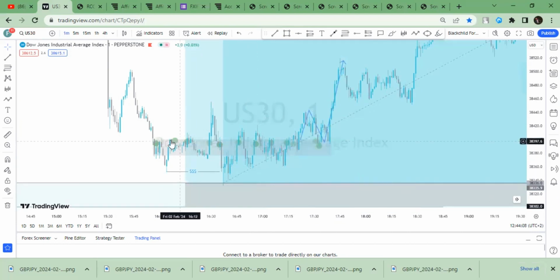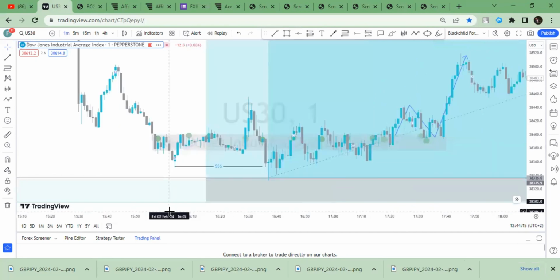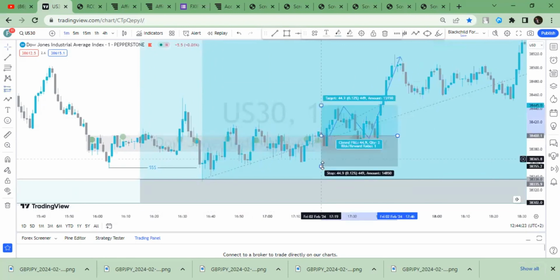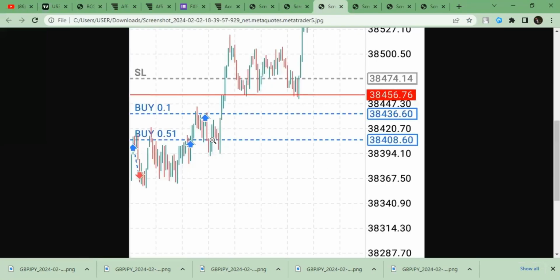But in this particular scenario, seeing price trading at this particular area over and over again is a signal to me saying, okay, fine, we're gonna be buying. So I actually did this. I entered the first trade right there, and it was pretty amazing. Let me show you. This is where I entered my first trade with 0.51 right there. And then I added another one right here.